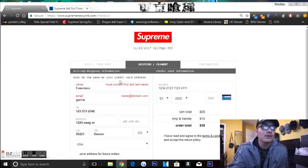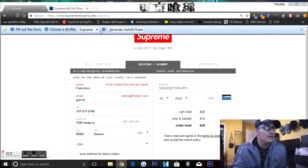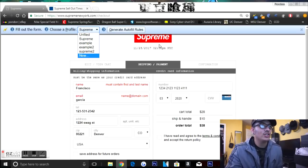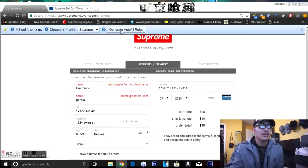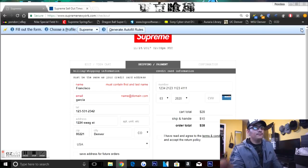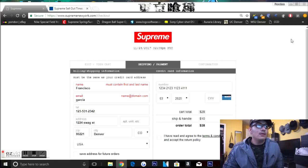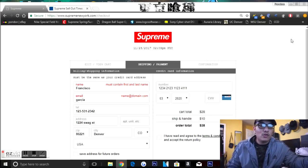You fill everything out, you click the little lightning bolt, and then you click down on this pull down tab. You're going to put new, type in Supreme or whatever you want to name it, and you're going to put generate autofill rules. You should get like a little check mark or something. Like I said, I have a tutorial about it, but once you have that, you will have everything filled out every time you go back onto this checkout page.